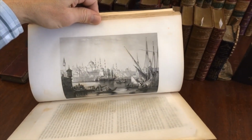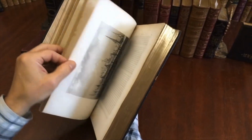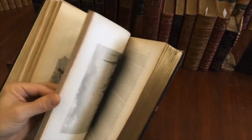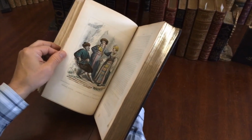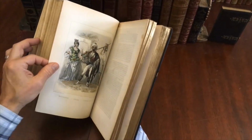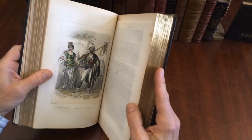Here is an engraved view of Constantinople, and you'll notice that these all have the original tissue guards. There's a fine engraved view there of Moscow. And there we are, Russian and Tartary and Finland are the costumes represented in that plate. Here we have, it says right below it, Arab and a female Arab.